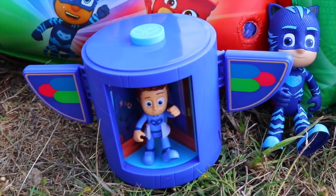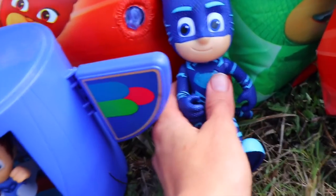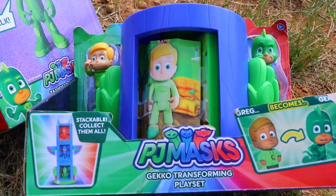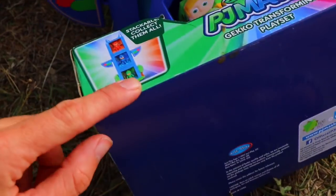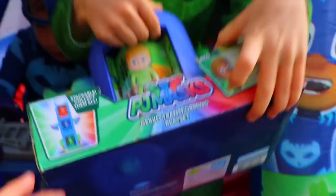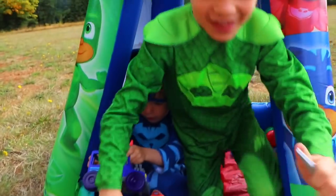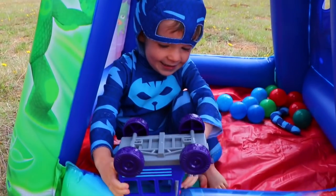Then over here we have some more Catboy stuff. There's Connor and his really cool transforming playset. And a giant Catboy that actually talks. And then we have Gekko here. The Gekko transforming playset. And then since we have Catboy, we can start making the tower. Is that really cool? Yeah, we need scissors. Yeah, careful, you don't want to pop the really awesome ball pit.